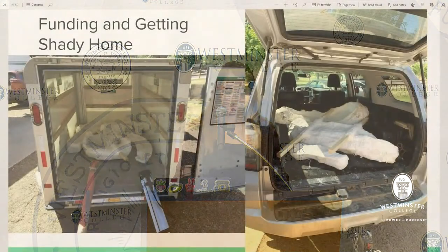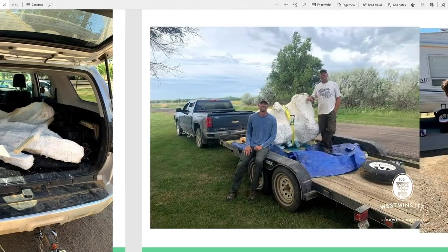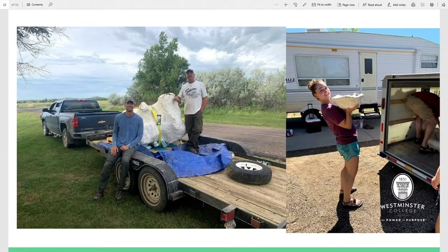Funding and getting Shady home. All of the funding we have gotten for Shady has been donations or out of pocket by our professor, so currently we are raising funds. The local people in Shadehill were very excited about our discovery and volunteered to help us. They became essential to getting the skull out of the ground and back to Missouri.